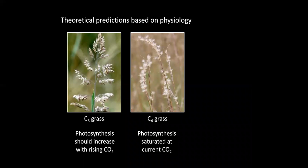So we have theoretical predictions about the response of C3 versus C4 grasses to CO2 based on their physiology. And we know that, in many studies, C3 species show an increase in photosynthetic rate with increasing CO2, whereas C4 species tend to have photosynthetic rates saturated at current CO2 levels. And so we might expect these differences in photosynthetic response to CO2 to translate into differences in biomass responses to CO2.